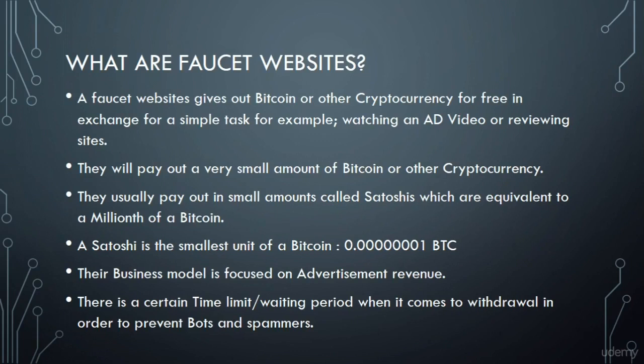The other feature of these Bitcoin Faucet websites is that after you've performed a few of these tasks, they don't allow you to withdraw the amount of Bitcoin that you've earned. They want you to make sure that you're using this service in the long term rather than the short term, because in the past there have been many cases where the sites have been spammed with bots.